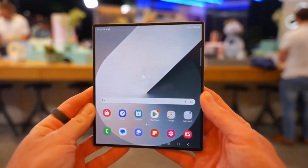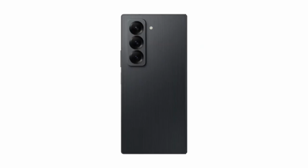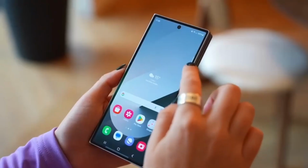If the leaks hadn't convinced you yet, today's announcement confirms it. The Galaxy Z Fold Special Edition is real and it's arriving soon. But now, the big question is, how does this special edition differ from the Galaxy Z Fold 6, which was released just a few months ago?